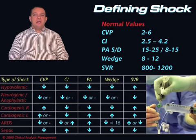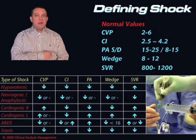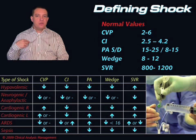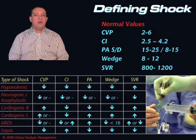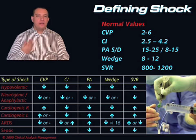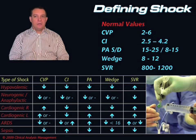So when we look at left-sided failure, when we start with the CVP, if the left-sided failure is bad enough that it has caused blood to back all the way up into the lungs, all the way into the right ventricle, and all the way up into the central circulation, we're going to see that the patient has a high CVP. Now, if we catch somebody early enough in cardiogenic shock, we may actually see that they don't have an increase in their CVP, but most people in left heart failure are also going to have right heart failure. So we're probably going to see that the CVP is up.